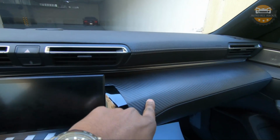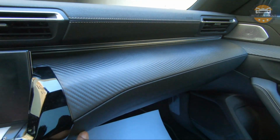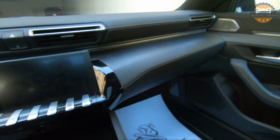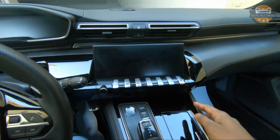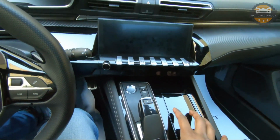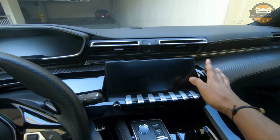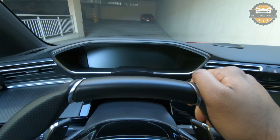Below that we can see the same kind of fake carbon fiber finishes, and below that also we are having some soft leather kind of finishes here. In the center we are having some piano black finish in the center console, and also we are having a 10-inch touch screen for the infotainment and a 12.3-inch digital screen for the instrument panel.